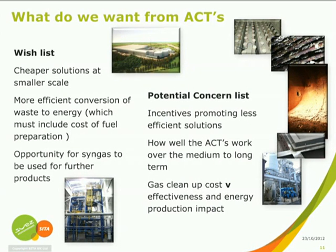So what do we want from ACTs? Well, I have a wish list. I give my wish list to my wife for Christmas, and this is another wish list for ACTs.